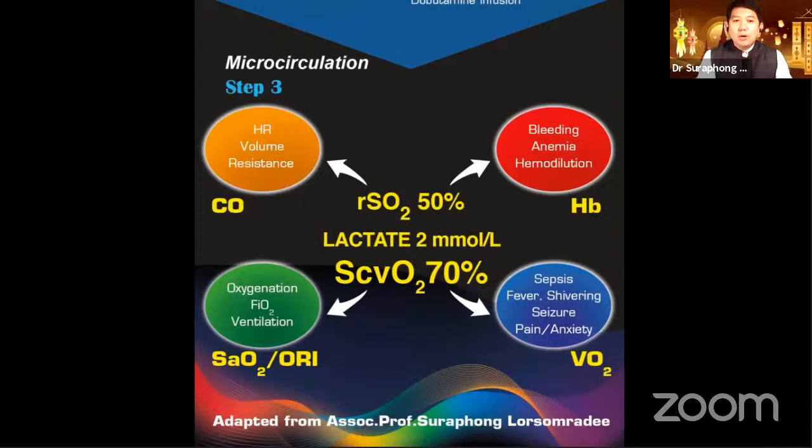The microcirculation assessment depends on how sophisticated a monitor we have. For example, if we don't have anything, we have the central venous catheter. We just draw a blood sample to send for arterial blood gas. If the saturation is less than 70, the microcirculation is not so good. Or if we have lactate from the arterial blood gas, if it increases more than 2, it's related to poor microcirculation. Or if we have the NIRS, the cerebral oximeter, we can attach it to the left side and the right side. Normally, it should be more than 50%. Or if we have a high baseline number, if it drops lower than 20%, it's not so good.